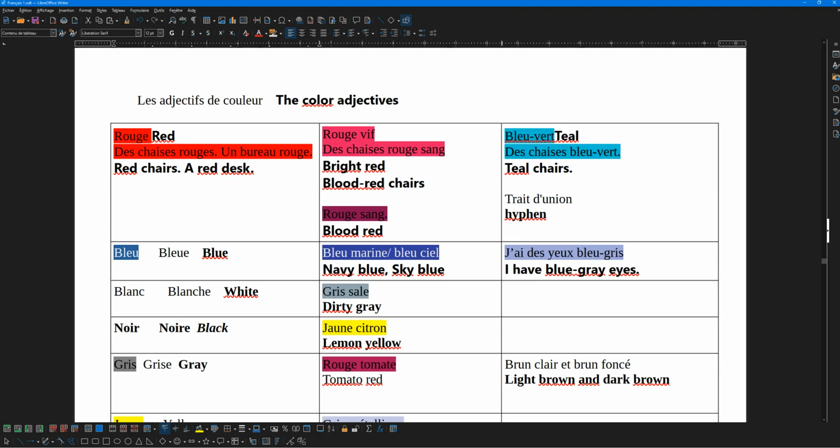Now for more complex adjectives of color. Let's say that you take the basic adjective of color, and you put another adjective next to it that will modify its tone. Des chaises rouge vif, bright red. Blood red chairs, des chaises rouge sang.